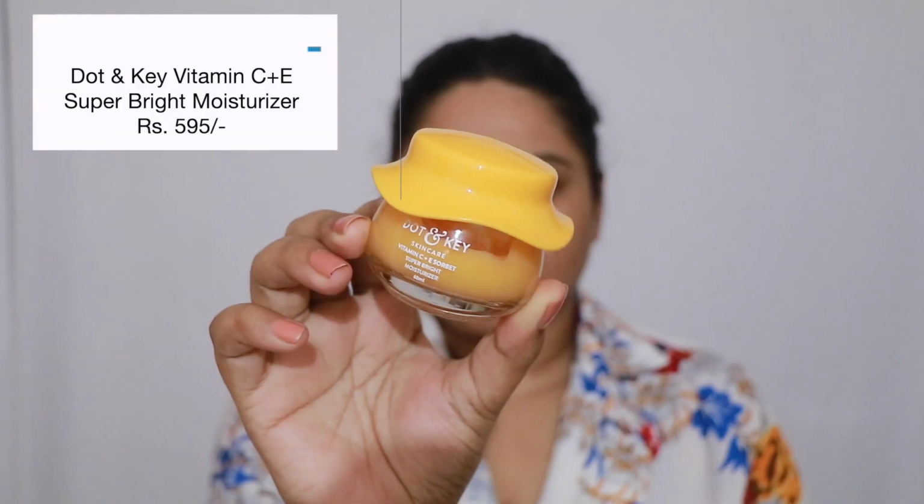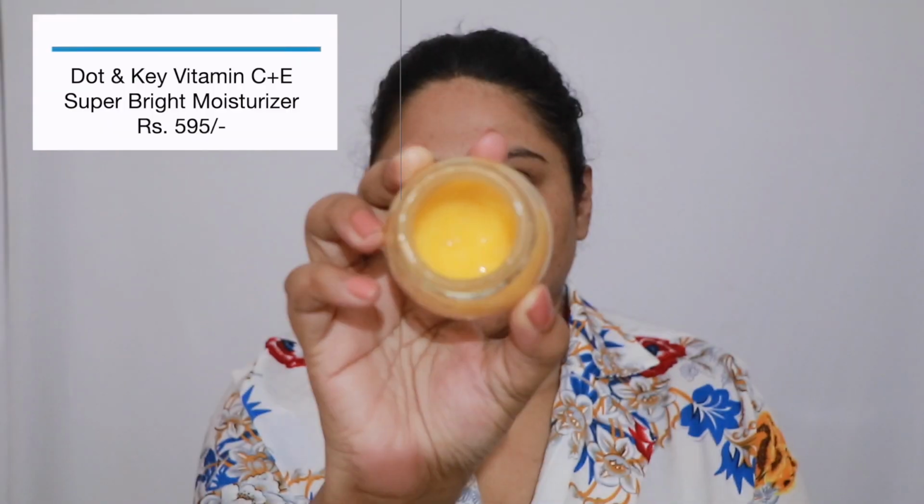Okay, the first product I used today is this Dot & Key Vitamin C plus E Sorbet Super Bright Moisturizer. Actually this was sent to me in PR a while back, and I never showcased it to you guys in front of camera, but look at that, I've already used so much of the product. I really like this vitamin E moisturizer very much. It just gives that nice hydration and also gives a smooth finish.